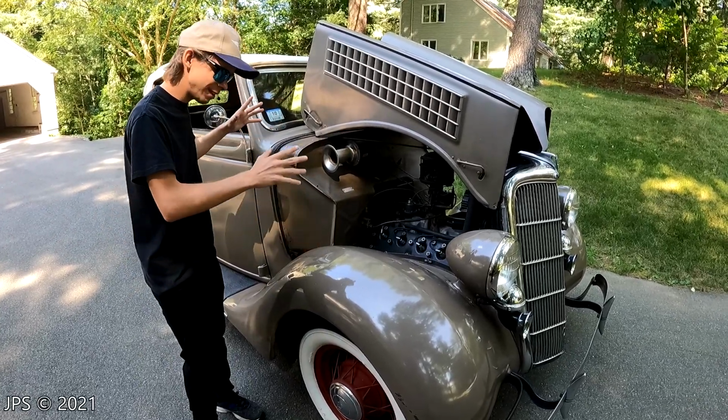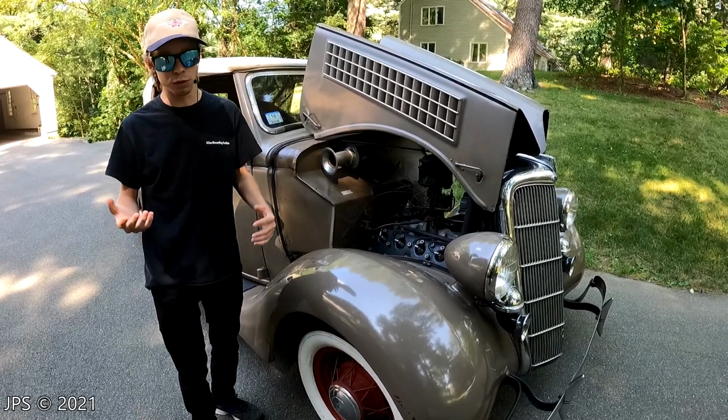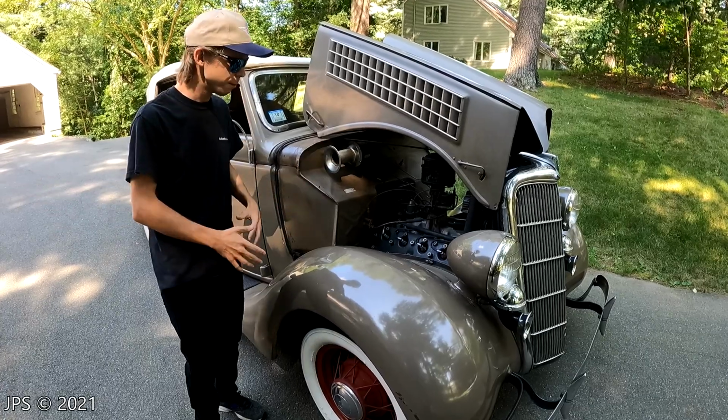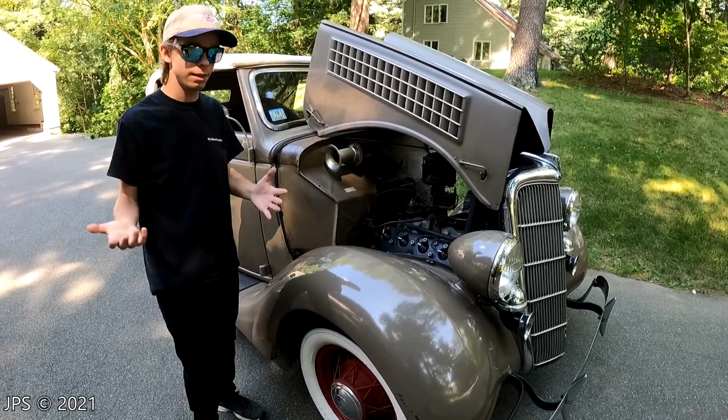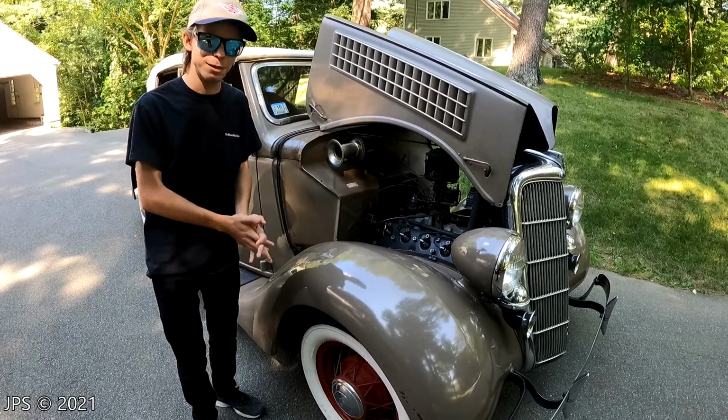So that is why the design of this 1935 Ford looks so much like a 1958 Morgan, or in fact any Morgan Plus 4, because the design of the Morgan Plus 4 is basically, for all intents and purposes, from 1935. So I thought that was a really cool little tidbit.